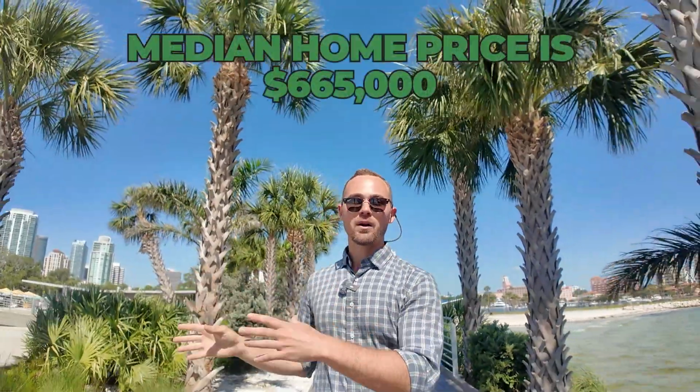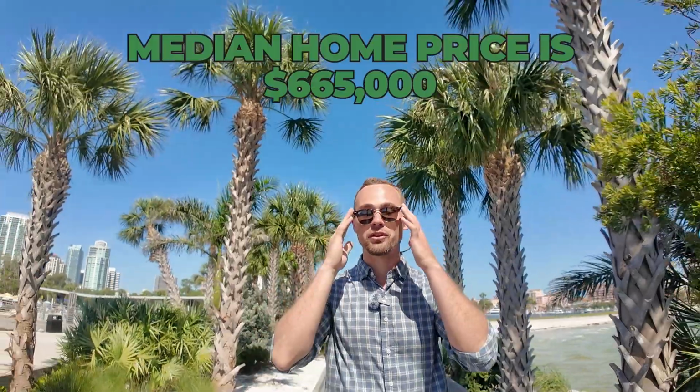It's just west of downtown St. Petersburg, and it's an area that's perfect for you if you love vintage architecture with character and being close to all of the action without a crazy price tag. The median home price in historic Kenwood is in the high sixes, about $665,000.